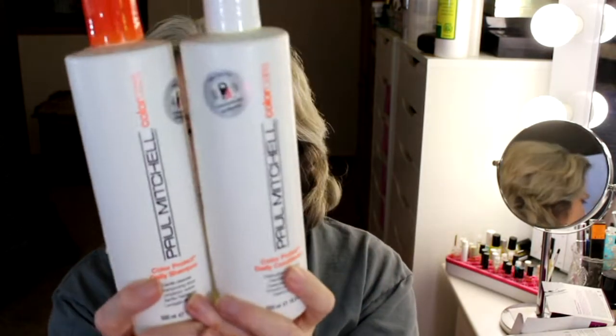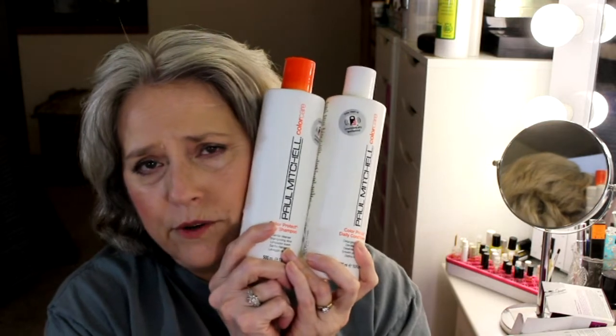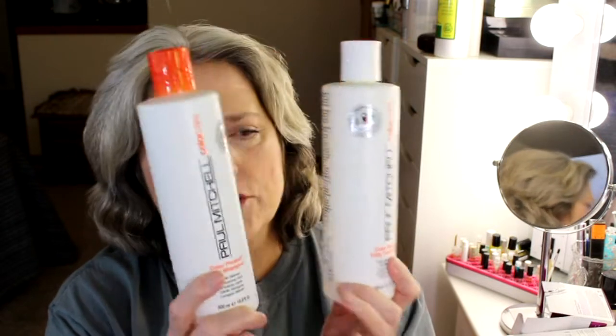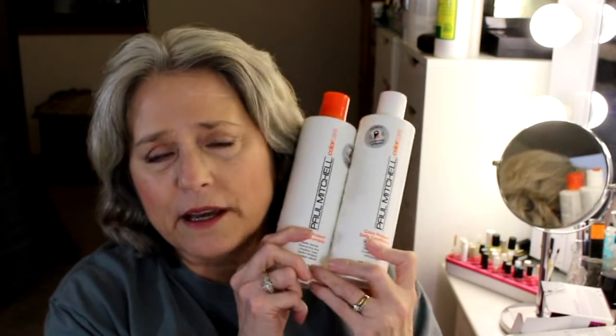This is a little bit more drying. If you have an oily scalp, then this is good for you. I did find I really, super needed the conditioner after using the shampoo. I found it just a hair drying. Not crazy about it, but I ended up getting something that I am crazy about.